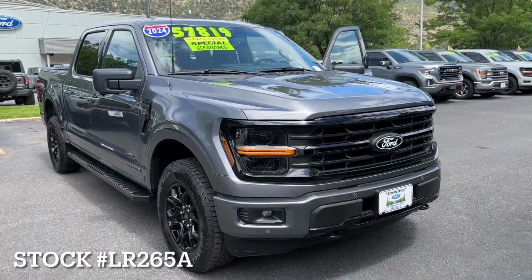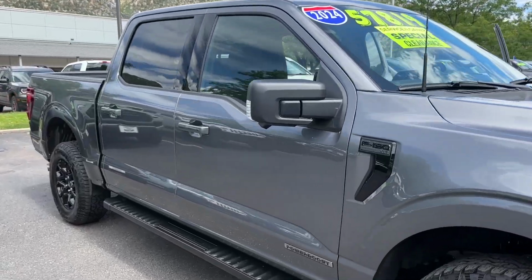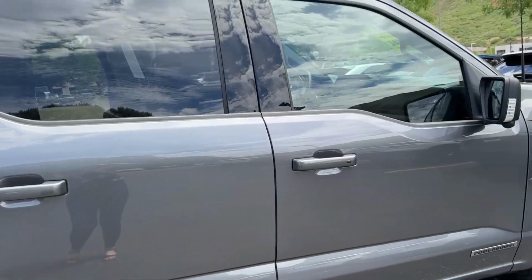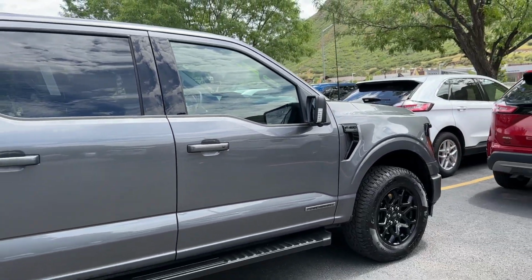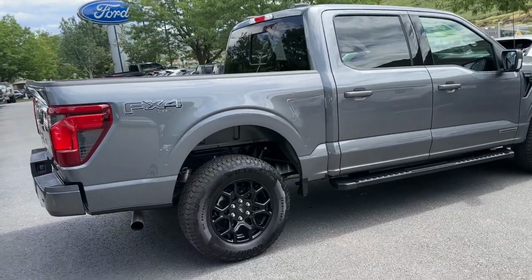It's got the black appearance package, so no chrome to worry about. Has a 3.5 liter full hybrid POWERBOOST engine. You may have heard it just turn on just now, and it's great because you get the added bonus of saving on gas, but you get that powerful Ford engine.